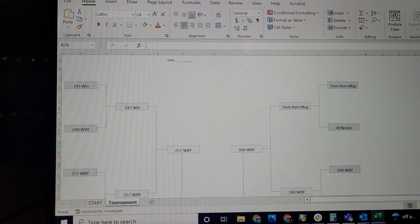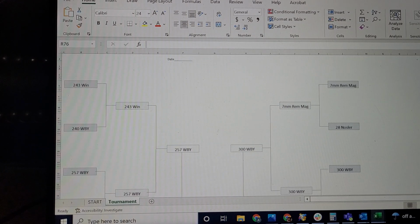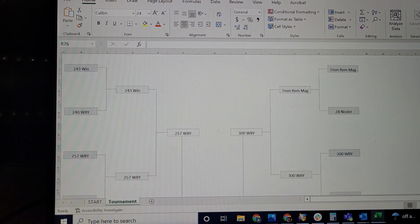Now, before we get into the comparison, I just want to show you the history of the Magnum Madness. These were all cartridges that you guys picked, and this is the results of them. The 243 faced off against the 240 Weatherby. No surprise, the 243 won. And let's just move down.